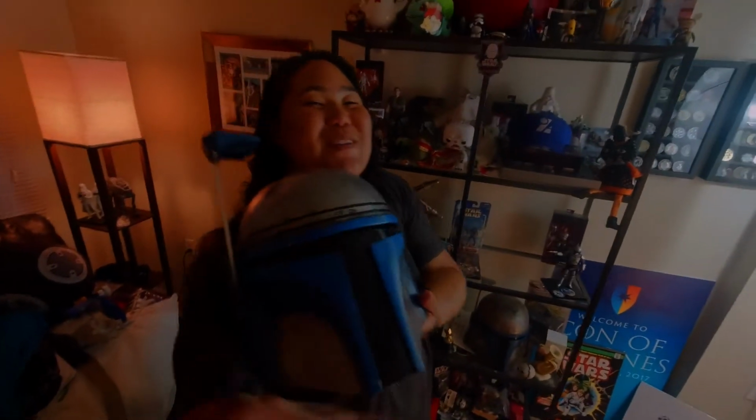Trying to get their mess out of them. Oh, I forgot the pad's not in it, so the spiky things are poking. The resin is poking your head. But yeah. Oh, my hair is stuck in my battery. Okay, got it.